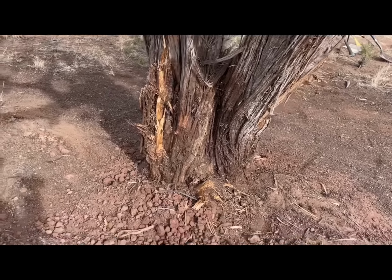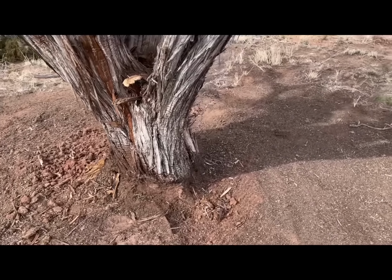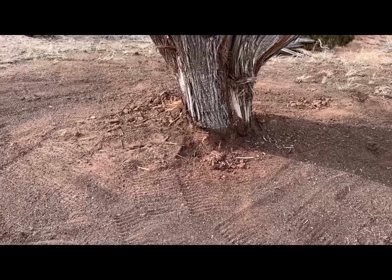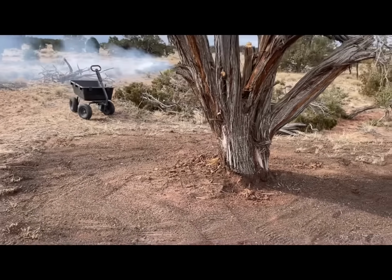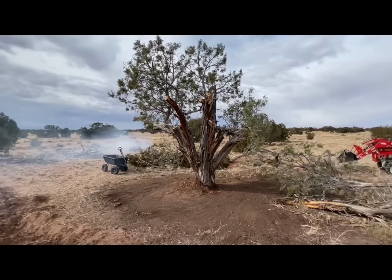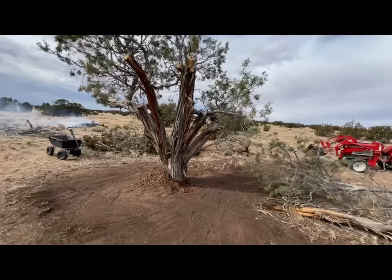it looked like we should just cut the whole thing down and thought, no, let's try to save it because we can use it next to the garden area. And some of the plants that don't want full sunlight all day long, we can kind of shade them out with this tree. We can put those plants around here. But check this out. That's what it looks like now. Looks pretty clean.